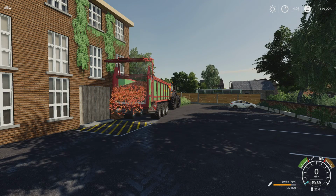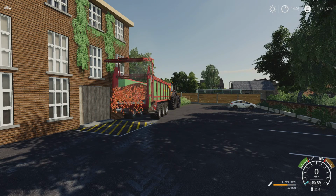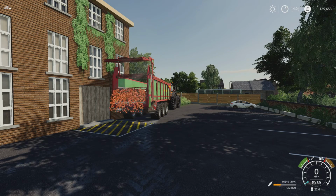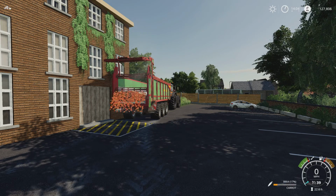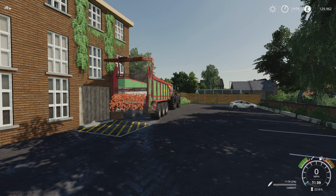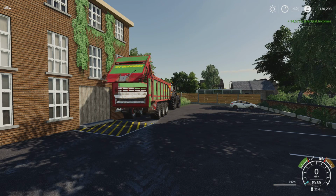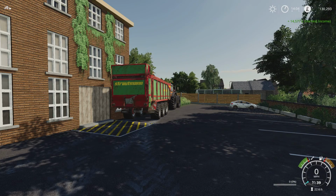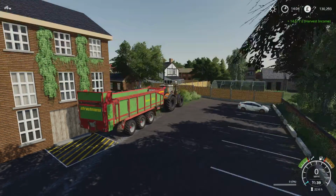Let's see what we get for a full load. It's not going to be mega money. And if this is 50,000 litres, 52,000 litres, we can times it by 10, roughly, because it'll be about 10 loads to get rid of it all. So that'll give us a rough idea of what we're going to get. 14,000 times it by 10. So about 140, 145,000 we'll make from the carrots.